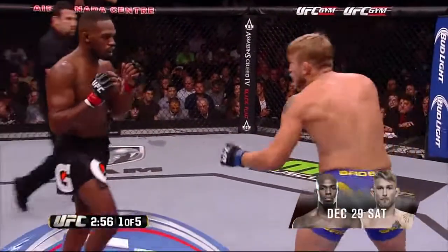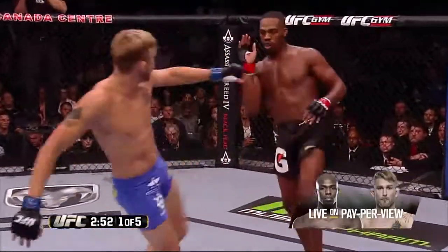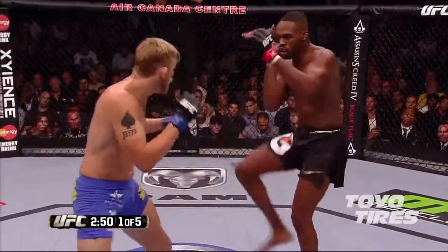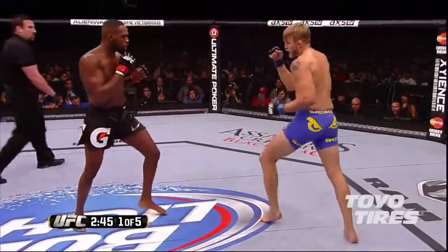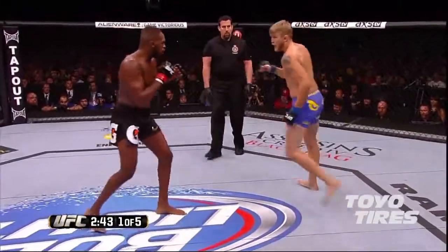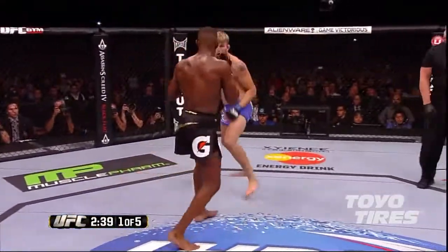Gustafsson has a very sneaky right hand, Mike. And if John is standing flat-footed, if Gustafsson finds an opening, this could get interesting. We recently saw Anderson Silva defeated by Chris Weidman. Silva had been a perfect 16-0.